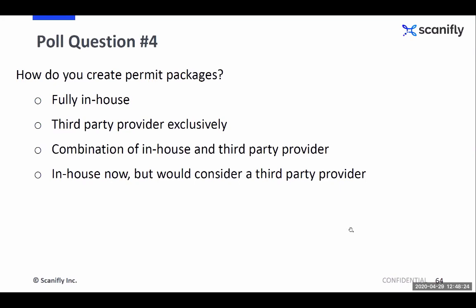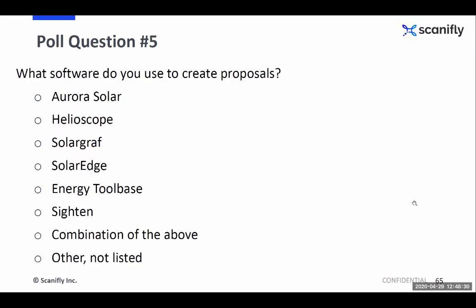We're going to go to our last poll question now. What software do you use to create proposals? Now, just to be clear, as you're filling this out, we are not endorsing any of these companies. From our customers' feedback, these tend to be what's commonly used in the Americas. We know there are different softwares used in other locations globally, but these are the common ones that we hear our customers referencing for their proposals.